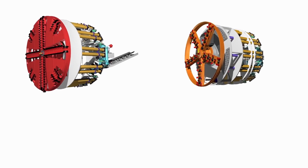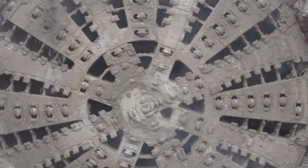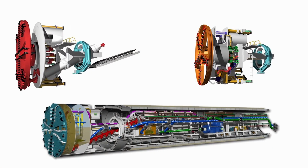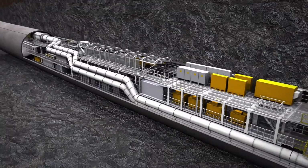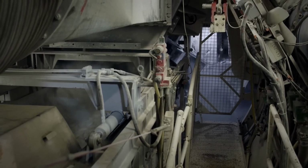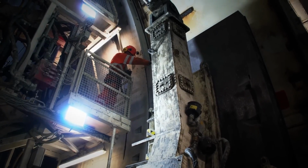TBMs usually have a shield, which protects them from water, soil, and rock and prevents them from entering the tunnel during construction. The shield consists of concrete segments to create a water-tight lining. For navigation, TBMs operate with laser, gyro, or tachometer technology. These machines are pretty safe too, and they cause less damage to the site and the workers.